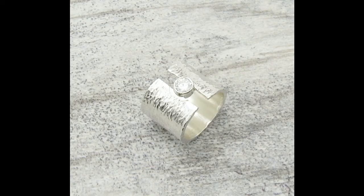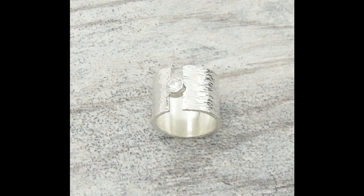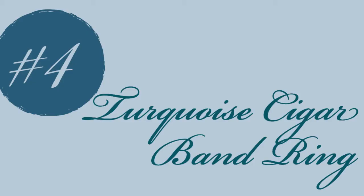Number 5, Wideband Floating Stone Ring. This is made just like the wideband rings, but I cut a recess into each side of the opening for a silver tube to fit snugly into. I then fused the tube in place and set a sparkling CZ stone.